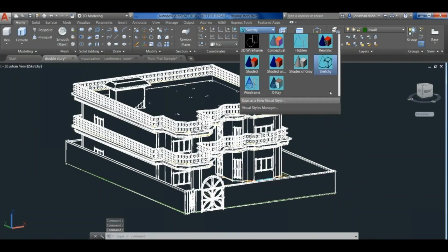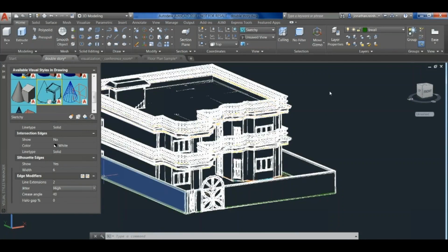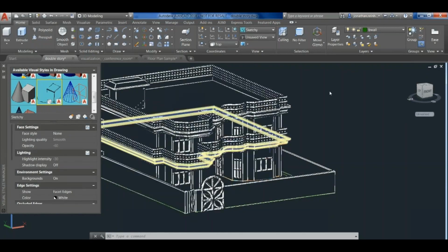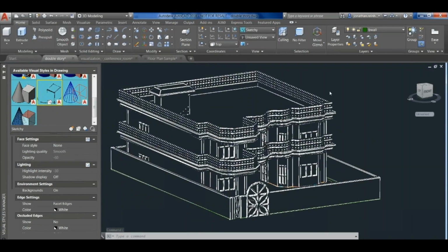So if you just go back into your Visual Styles Manager, you can see you can change the line extensions, change the length of them. You can change the jitter up to high. You can see it's a bit thicker there, a bit heavier looking depending on your view. And you can go to low, or you can also turn that off as well. You can add a halo, 20, no, it's too much. 5, and you can see that's quite a presentable drawing. So you could use that in a nice conceptual presentation to a client or a building owner.